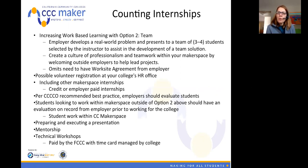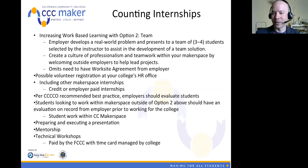I'm curious, Salomon, if the employer, because they're now coming to the makerspace and working with the team, is there a value that we can place on their contribution that would then become part of their match? Yeah, some of you are counting employer hours for their match, and I think that's a quarterly report measure that you can account for there, how many hours they're spending. Obviously, yes, absolutely, that would count towards that match.